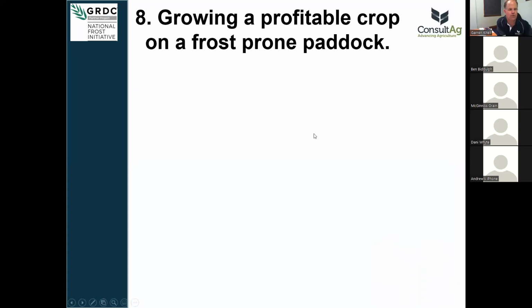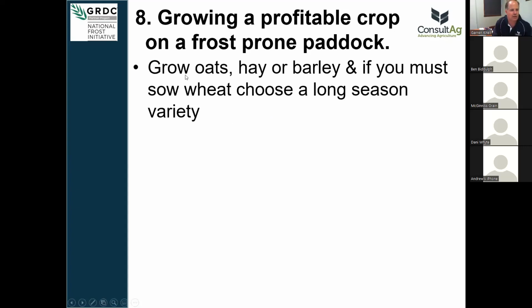Growing a profitable crop on a frost-prone paddock. So we've got a frost-prone paddock. I know what it is. How do I make that profitable? First one, if oats work for you, grow oats or hay. They're safe and bulletproof or close to it. Barley, and if you must sow wheat, make sure it's a long season variety.